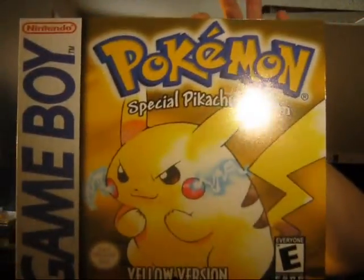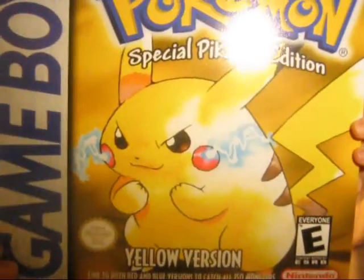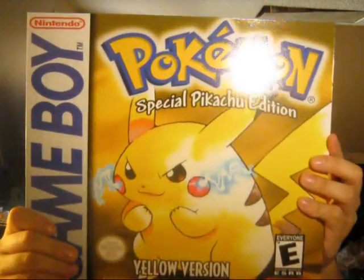So this is very awesome. I'm a big fan of Pokemon, and this is very awesome. And whoever did this did a really good job on this. So thank you so much, George, for hooking me up with this awesome piece and for helping me get these in my collection. So thank you so much, George.